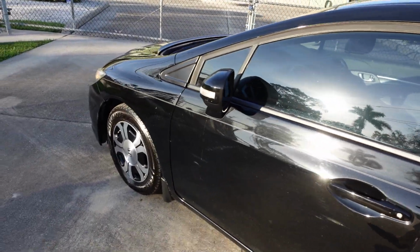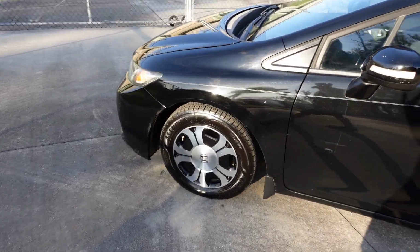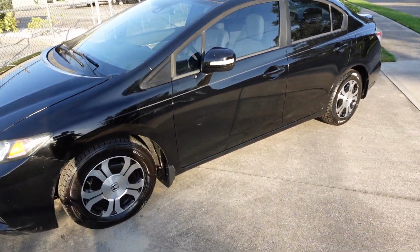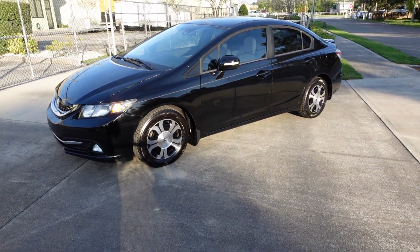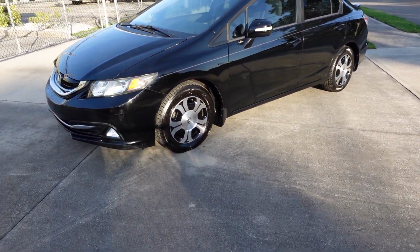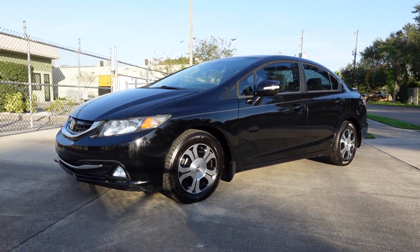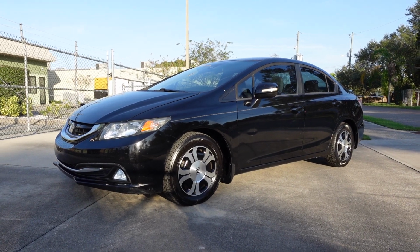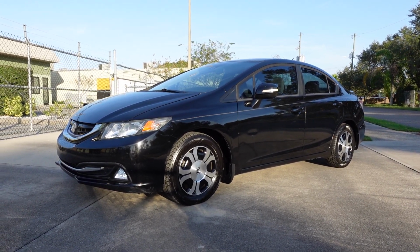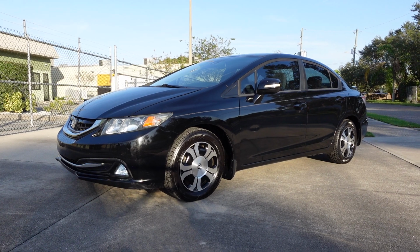You get unprecedented reliability. Plus you get the hybrid battery already replaced, so you don't have to worry about that major maintenance. That's the one big maintenance to all hybrids, is you eventually have to do that battery. This one's been done. So buy worry-free that this car will give you plenty of great times ahead of it. It's got a lot of miles left in it, and it is one beautiful, rare Honda Civic.